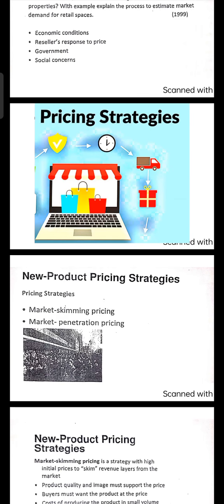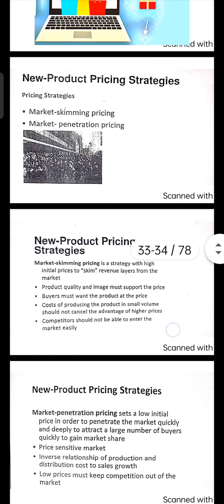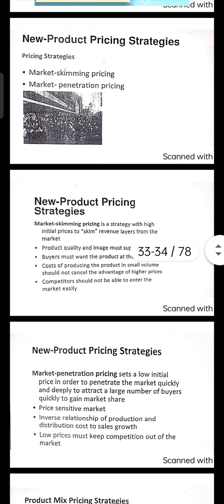Okay, let's continue the pricing strategies. Pricing strategy consists of market skimming pricing and market penetration pricing. Let us see the further explanation. Market skimming pricing is a strategy with high initial price to skim revenue layer from the market.